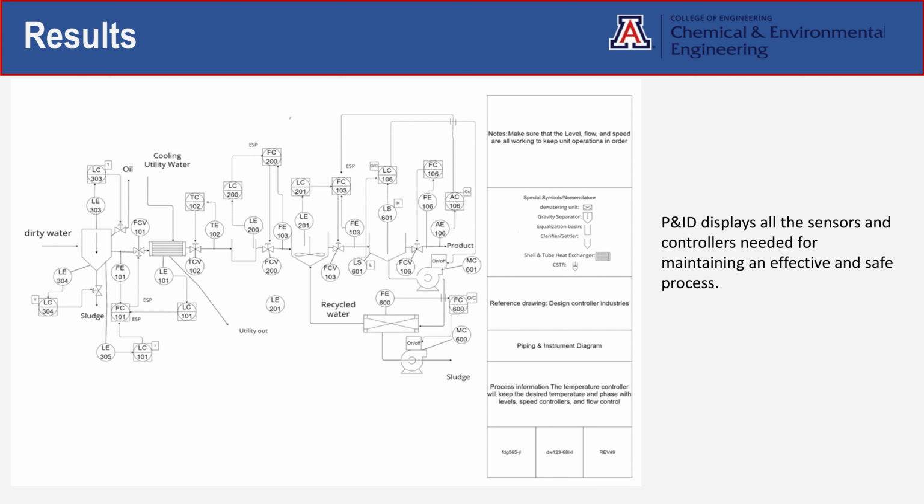And on to the next slide of results, the P&ID. The P&ID used level control on the gravity separator to ensure the different liquids were separated appropriately to the desired streams. Flow and level control on the heat exchanger is used to maintain a responsive operation.